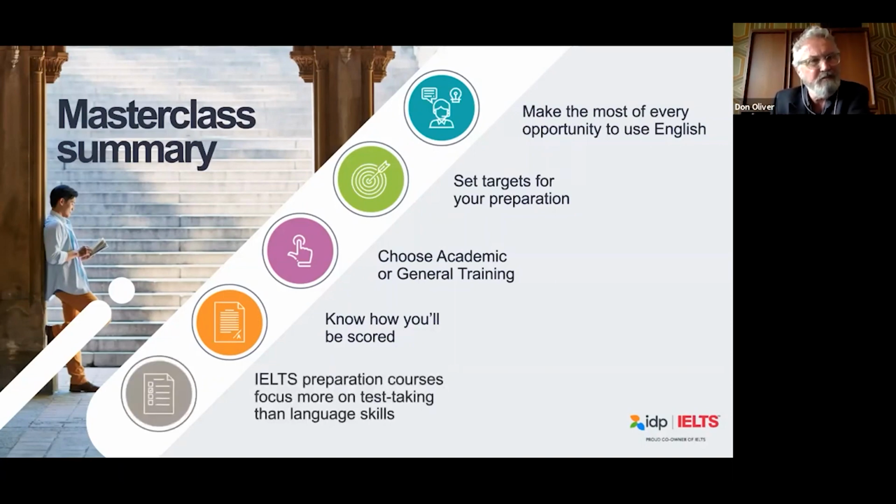IELTS preparation is great. It helps you understand the types of questions you're going to be asked, but you need to do a bit more than that. It's not just test taking skills, it's actual proficiency and knowledge of written English.